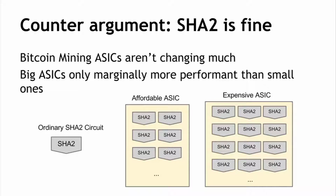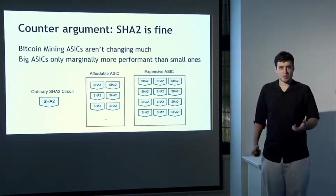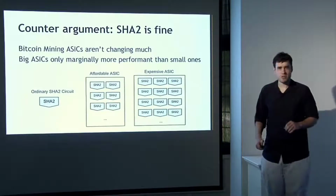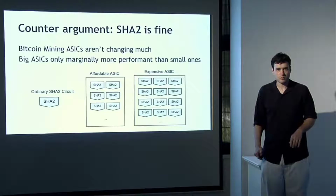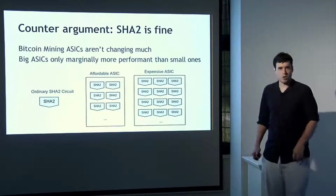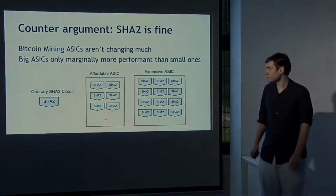Now, even as it is today, mining ASICs consist of multiple copies of the same basic SHA-2 circuit. And the only difference between the largest ASICs and the smallest or cheapest ASICs is that they have more copies of the same essential circuit. This means that even the biggest mining ASICs are only a little bit more cost-effective than the smaller ASICs. They compute puzzle solutions faster, but they're also more expensive.